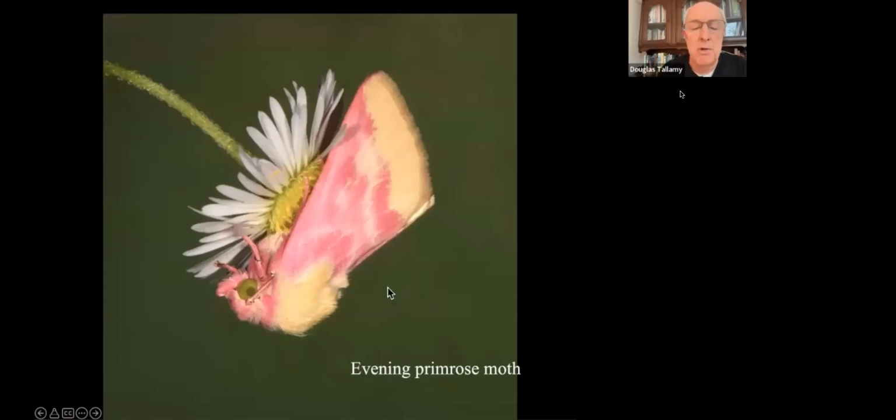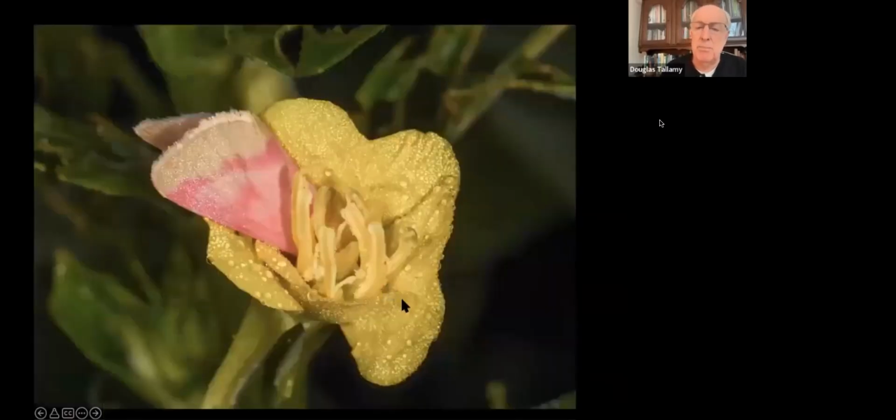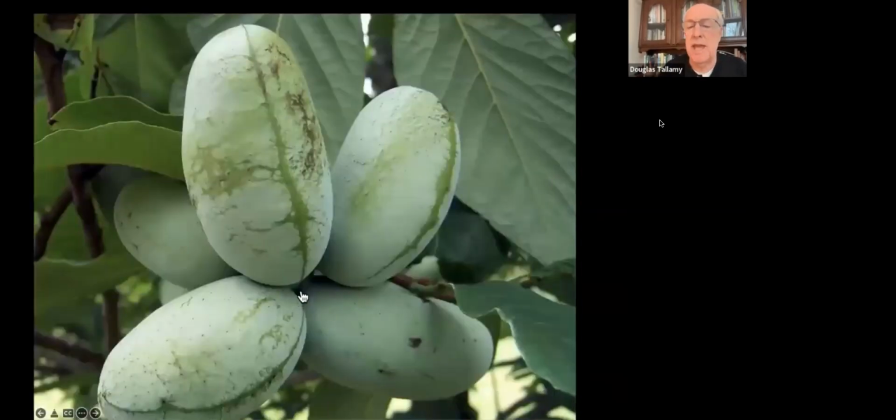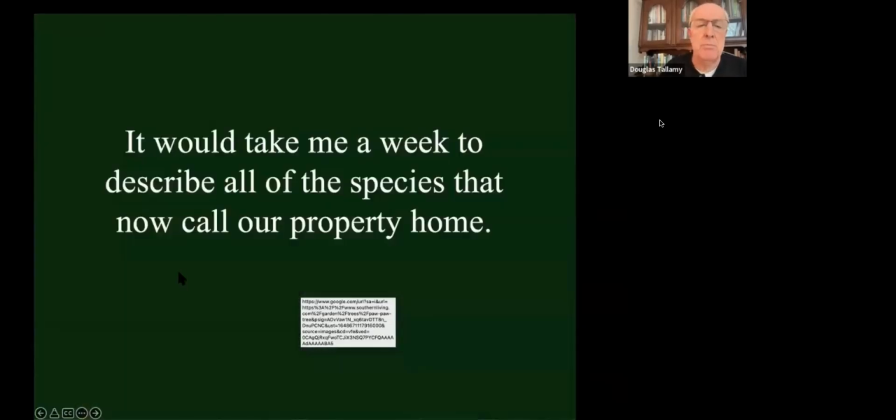I've got evening primrose moths in my yard because I've got evening primrose. And the moth comes and spends the day with its head stuffed in the flower. It's very cute. I've got zebra swallowtails because I've got pawpaws that I planted there for that exact reason, to attract that beautiful moth. It would take me a week or more to describe all of the species that are now calling our property home because of the plants that we have put back there.